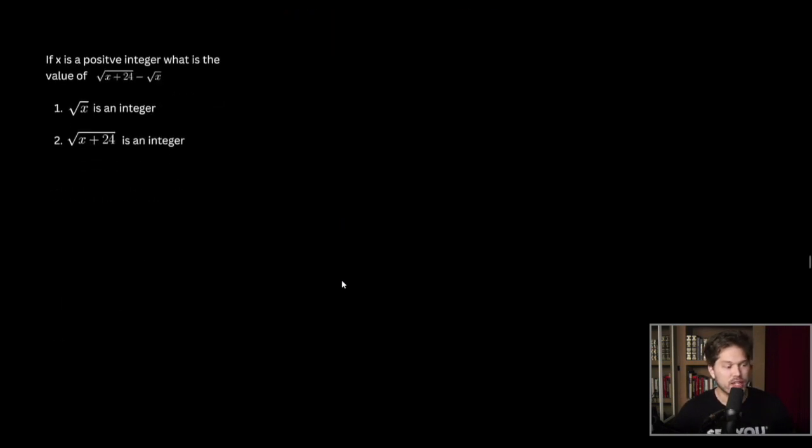All right, next question. If x is a positive integer, what is the value of the square root of x plus 24 minus the square root of x? Statement 1 says the square root of x is an integer. Okay, so that's all fine and dandy. We have the square root of x plus 24 minus the square root of x.